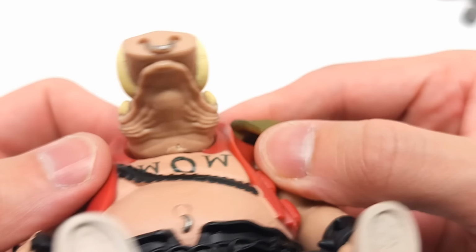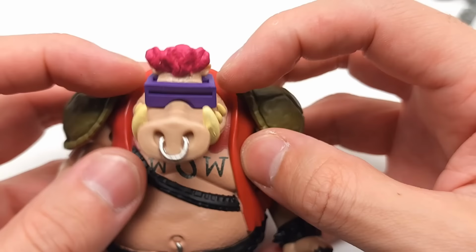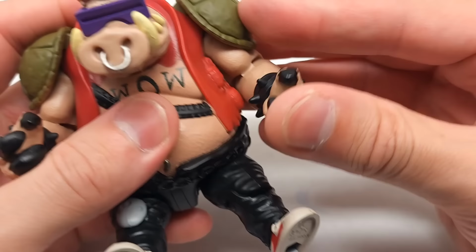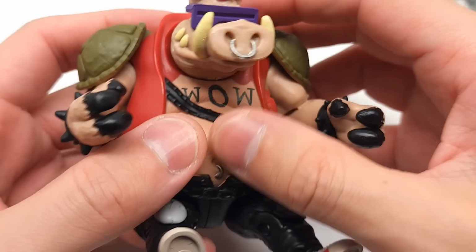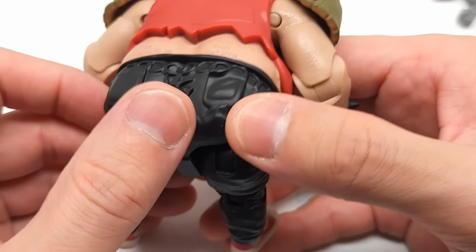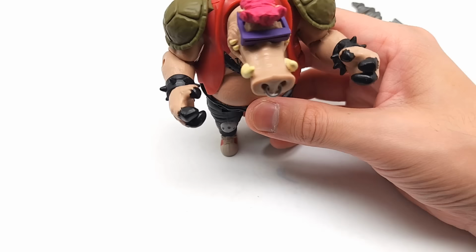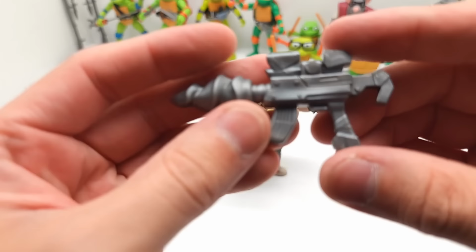Look at the head sculpt. Look at the wrinkly jowls. I'm digging the glasses, I'm digging the hair. Look at that. We do have a really cool chunky elbow joint. His wrists turn. Colors look great. Look at that tattoo on his chest. He's got a little tail. It's not painted, so you can't really tell right away. And these little feet. Is he going to be able to stand with these little feet? I guess so. Or for the most part, let's see about his weapon here.